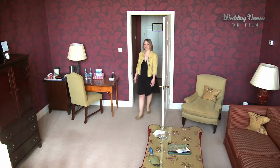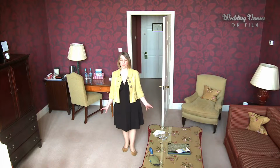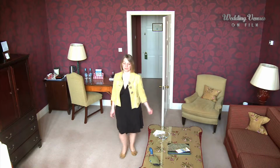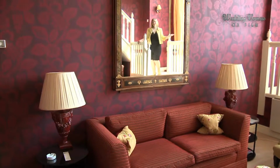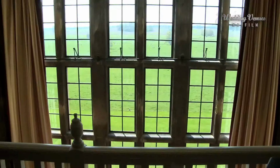Okay, this is one of our suites, the Sanderson suite. It's really difficult to say which one of our rooms is our bridal suite because all of our 55 rooms are individually designed. So it's down to you, the bride and groom, to pick which one you prefer. As you can see, this room is on multiple levels, giving you the chance to view the stunning parkland.